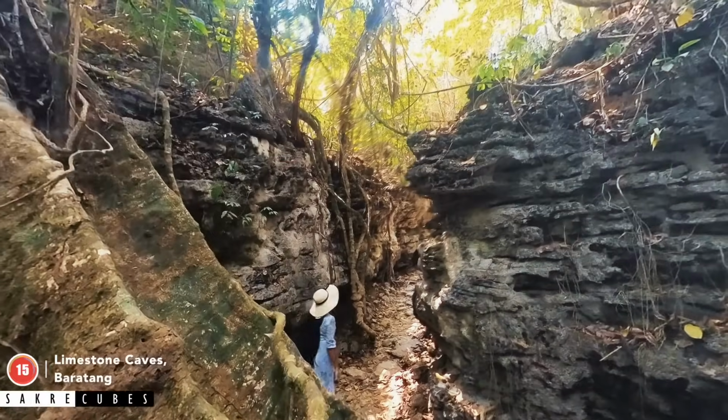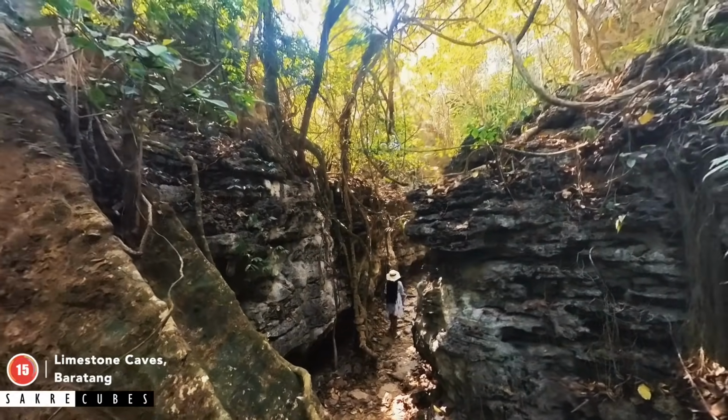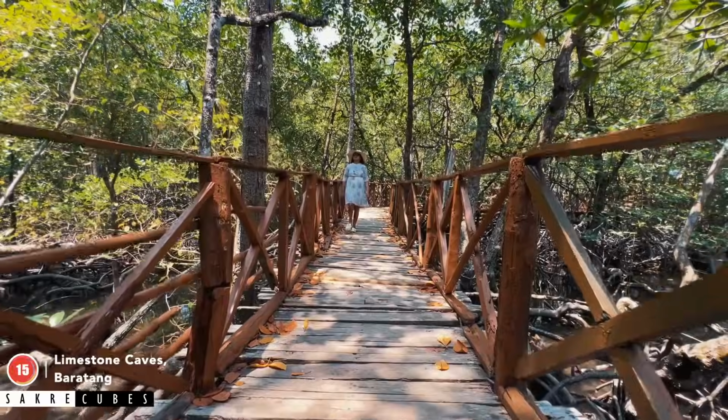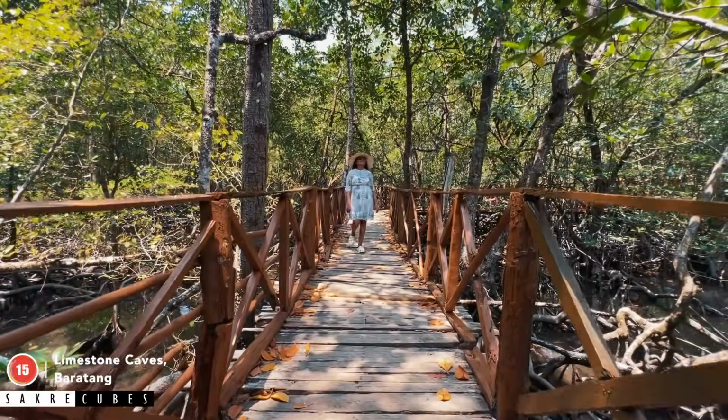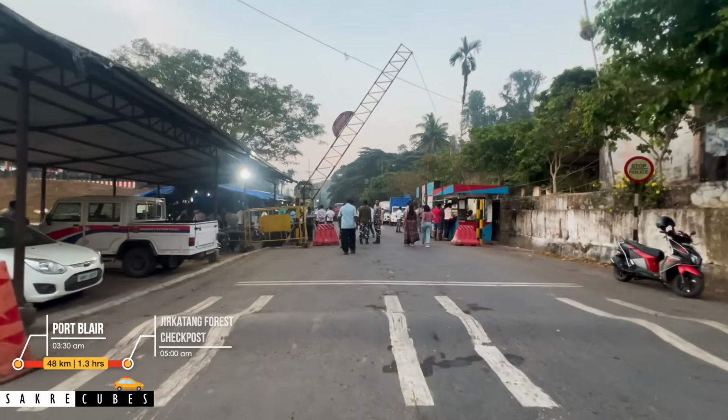If you have an extra day in Port Blair, then you can go on a day tour to the Limestone Caves in Baratang Island. These limestone caves are situated around 100 km from Port Blair, and the journey to this place itself is an experience. You need to start as early as 3:30 in the morning and reach Chirkatang Forest Checkpost before 6 am.